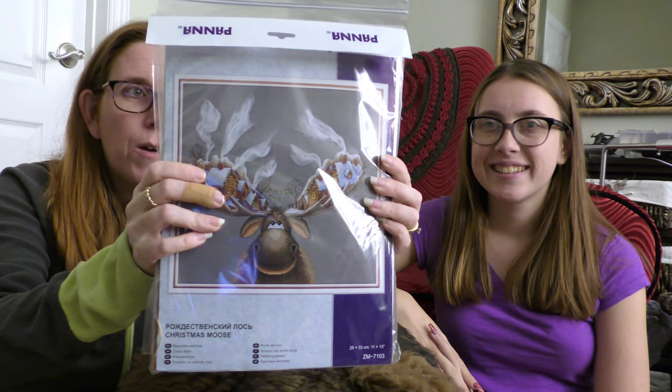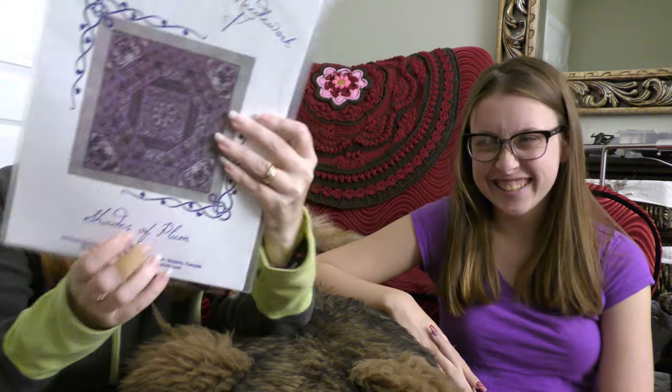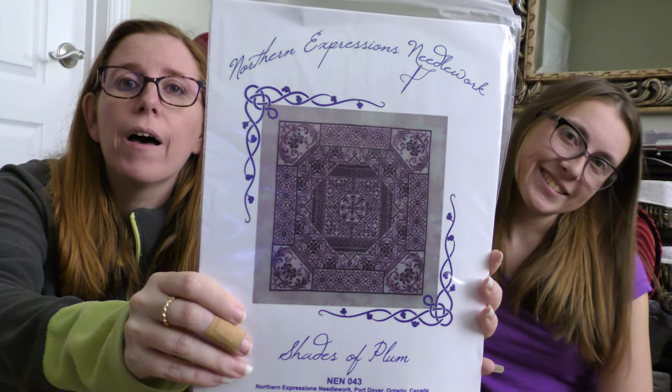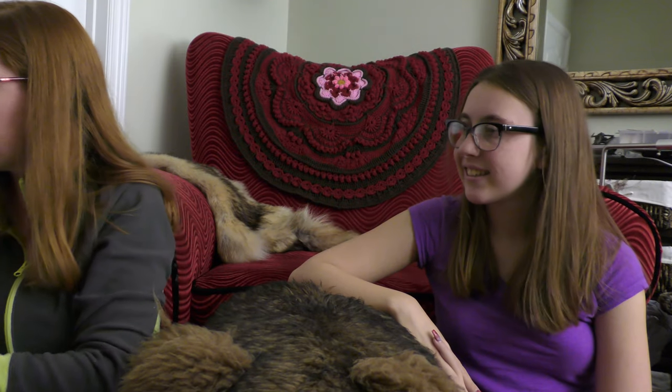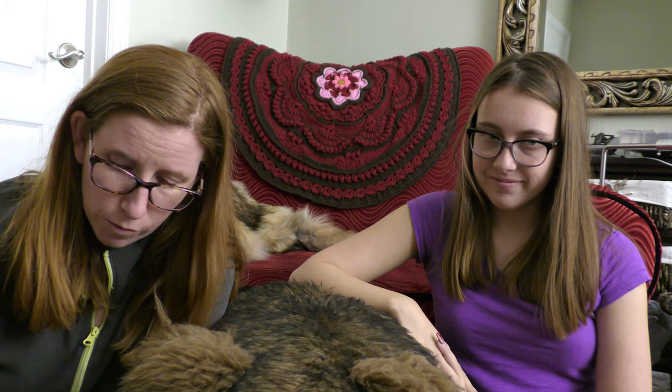She had this wrapped like this, right? And so I opened it and I was like, oh, I love that. And I flipped it over to look at the back. You can't see that, but it says Shades of Plum, Northern Expressions Needlework. Oh, I love that. So I had to go and do more shopping. She made me go shopping. I had to get the floss for it, but I'm doing it on a different count than what it's called.